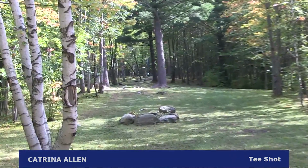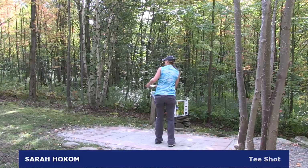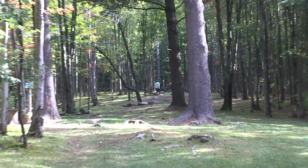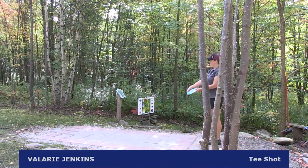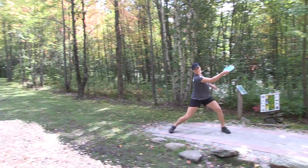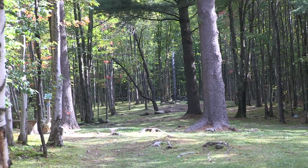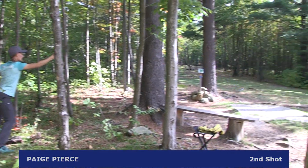Catrina Allen, a beautiful shot, pures the lane. She will have a very long second shot and a good look. Sarah Hokom, who is currently 2 strokes behind the leader, gets a good shot and a bad trickle into the woods. These woods off to the side are very dangerous, much like Idlewild. Valarie Jenkins throws it. A very nice shot. Get away from that little tree. And that is not a good place to be either. Tough roll for Valarie there.